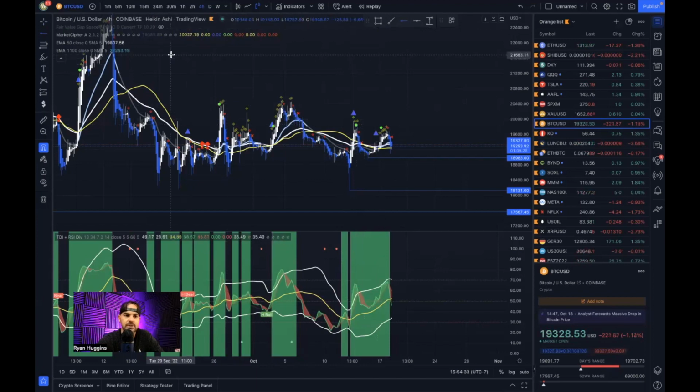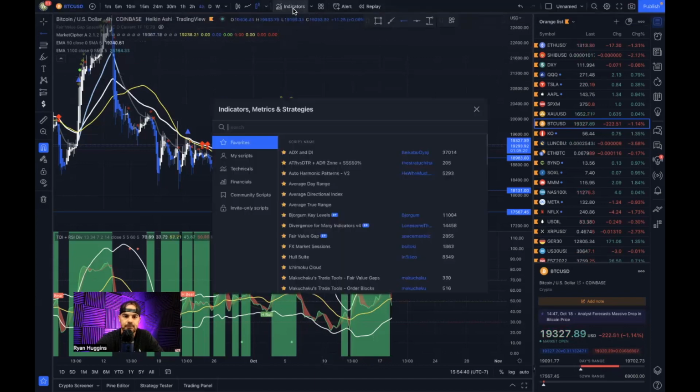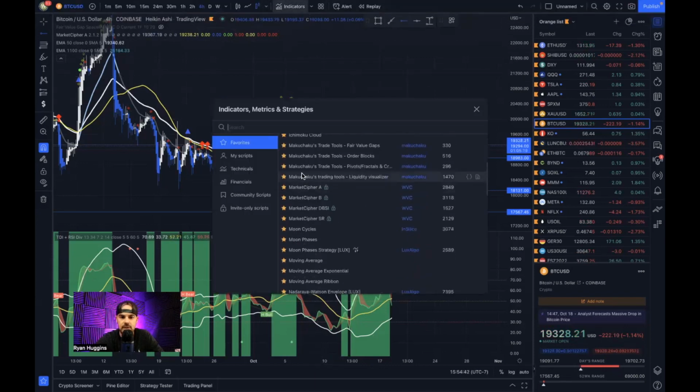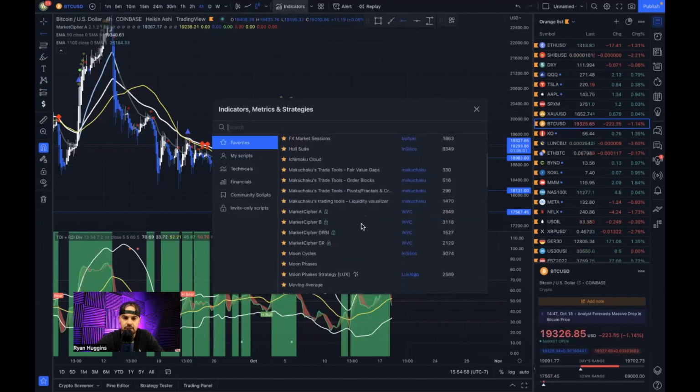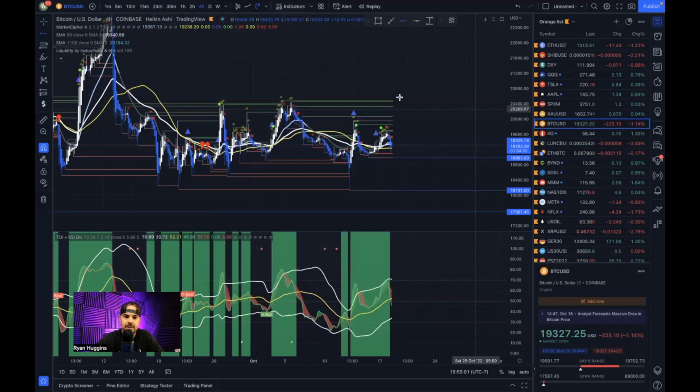I'm going to show you guys something. Instead of doing these lines, there's this really cool tool. It's an indicator, and it is called Makuchaku liquidity visualizer. All right, I turned too many on already. Fair value gap off. Liquidity visualizer right there. And there you go. So those are the levels.